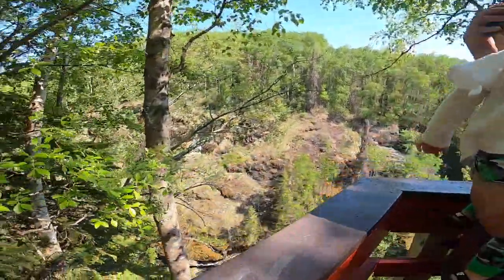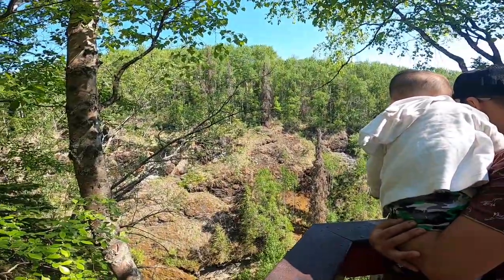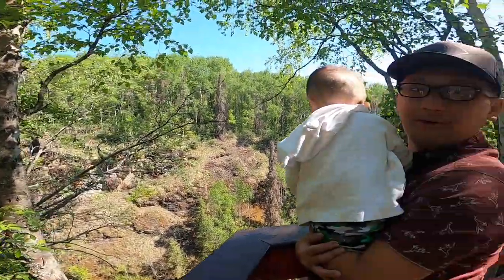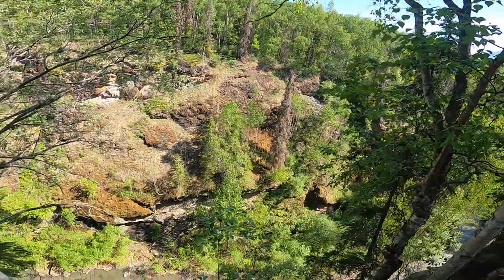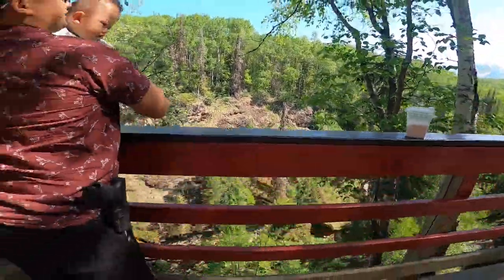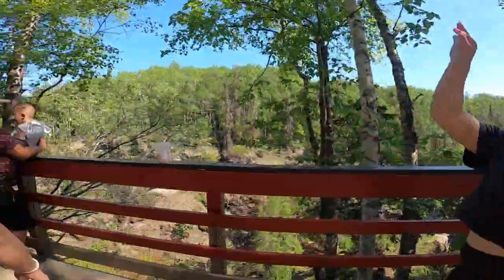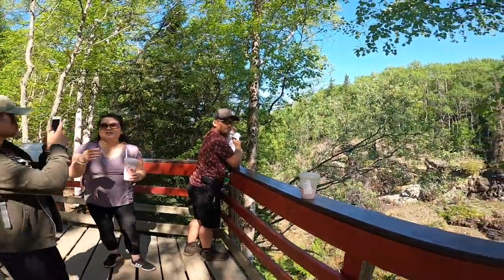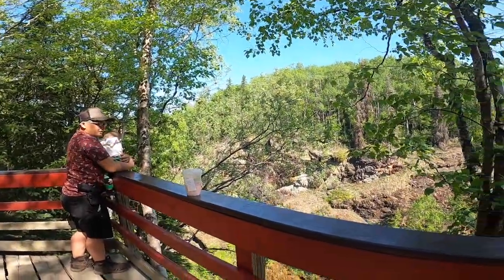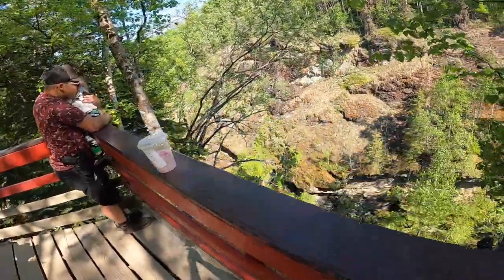Okay, there you go. Wow. Hold on. It's a shorty there. Come on. Imagine you fell in there. Oh, no. It's scary, huh? Maybe over here. Are you scared of heights? Maybe stay right here. This is like a 300 foot drop. 300 foot drop.